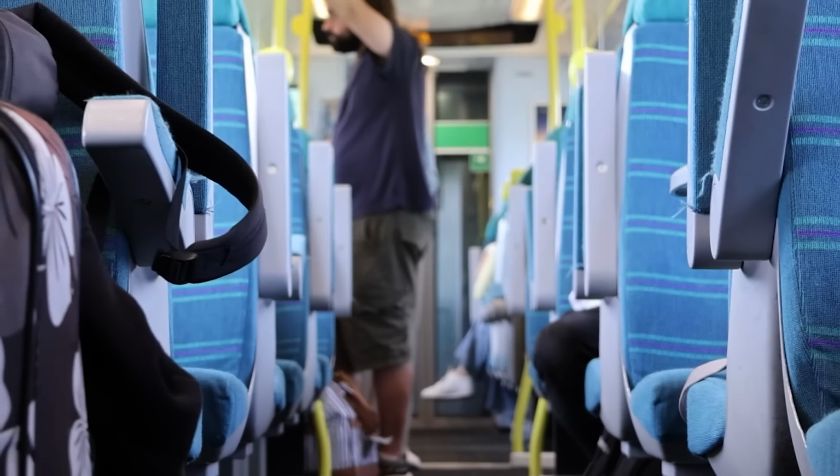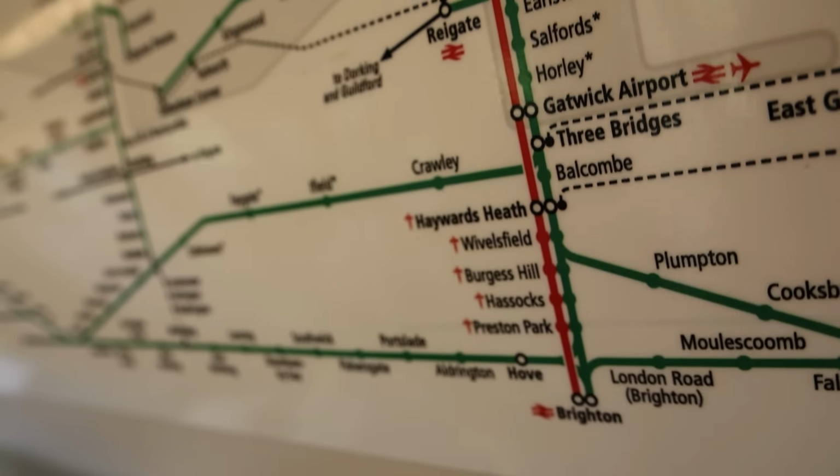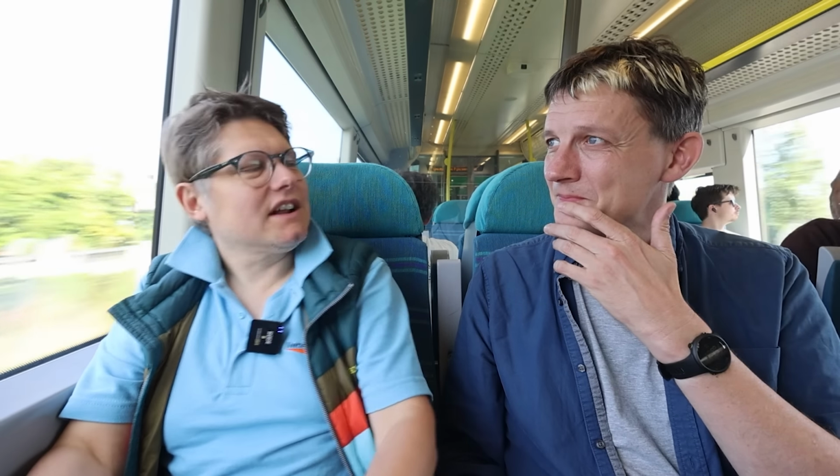Having successfully pulled some signalling levers, it was time to go and push some signalling buttons. So we're taking a trip to Three Bridges. Before we get to our next location though, time to have a quick chat with Chris. So the first signal box was in the 1840s. It was built at Bricklayers Arms, and that's where trains would split off to go to Croydon in one direction and then South East London in the other.